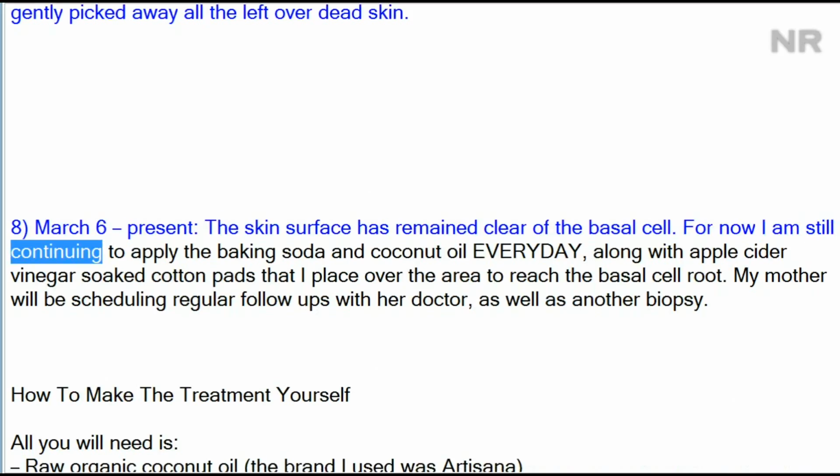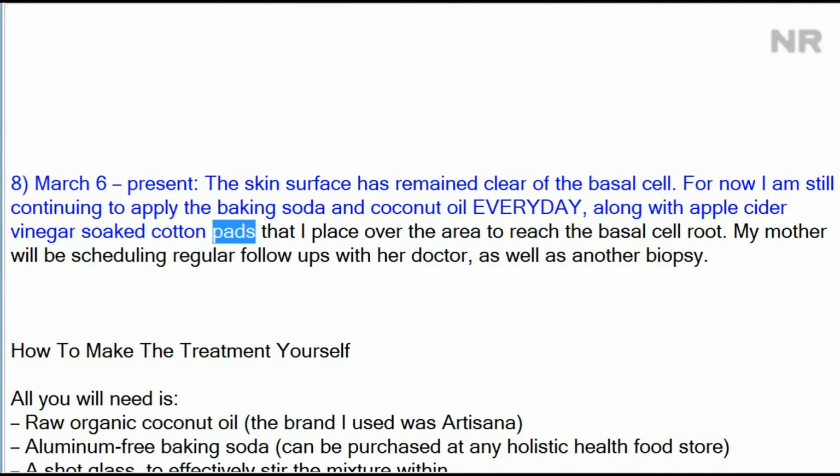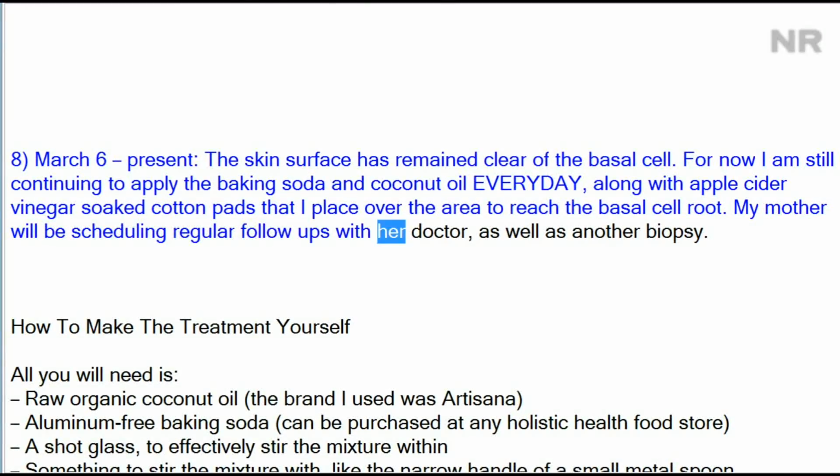For now I am still continuing to apply the baking soda and coconut oil every day, along with apple cider vinegar soaked cotton pads that I place over the area to reach the basal cell root. My mother will be scheduling regular follow-ups with her doctor, as well as another biopsy.